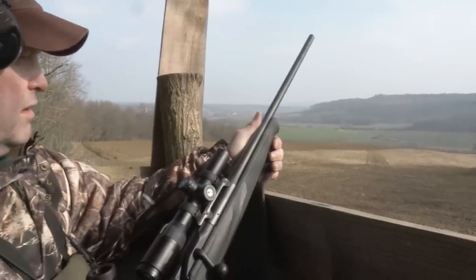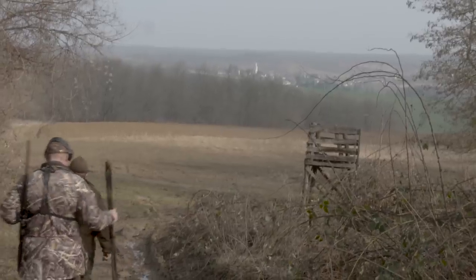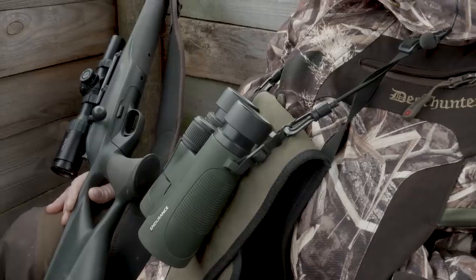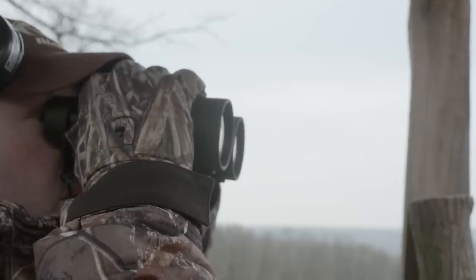Say there, mate. How's your evening been? Quiet, to say the least. I think we were in the wrong place completely. There was a bit of sign and slots when we were walking to the high seat, but we walked straight into the high seat and we've sat there ever since. We didn't do any stalking whatsoever. We're just in the wrong place, I think.